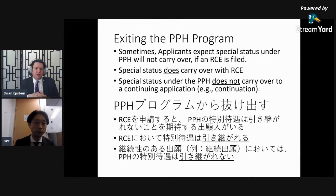And that's true in the US with regards to continuations. So first, examiners complain that applicants expect the special status of the PPH program will carry over if an RCE is filed. Especially if you've been doing this for a while, once upon a time, RCEs were kind of considered new applications.